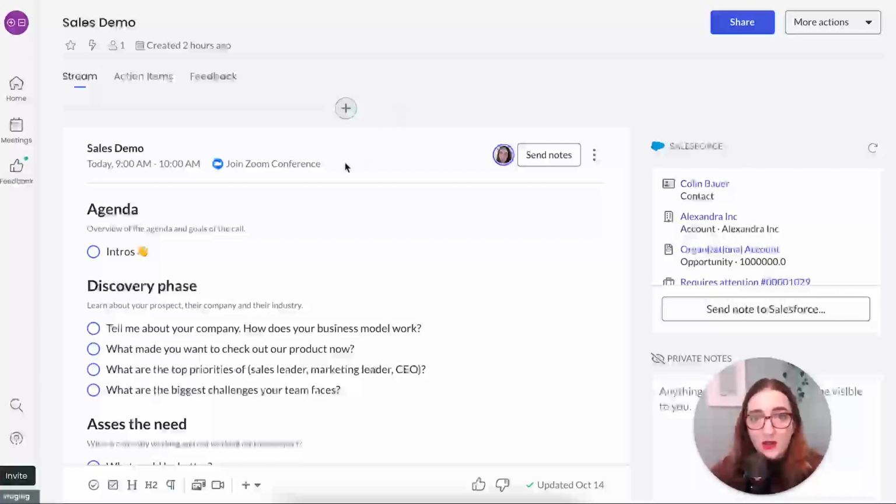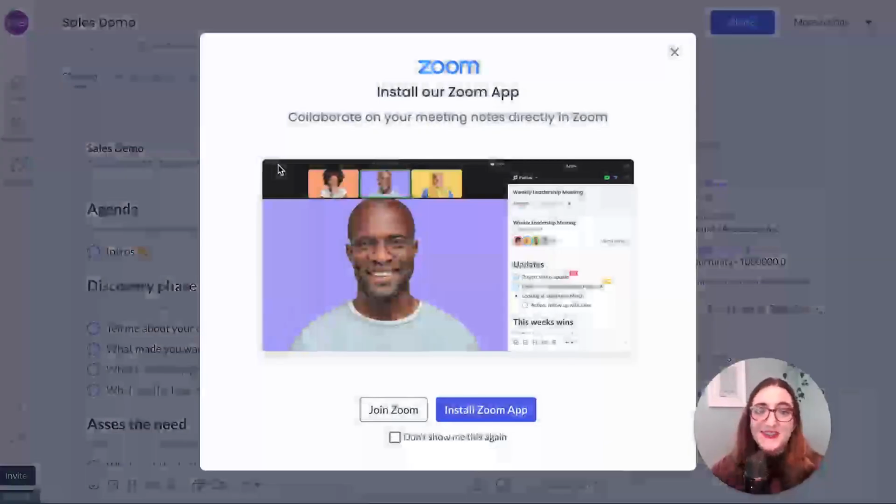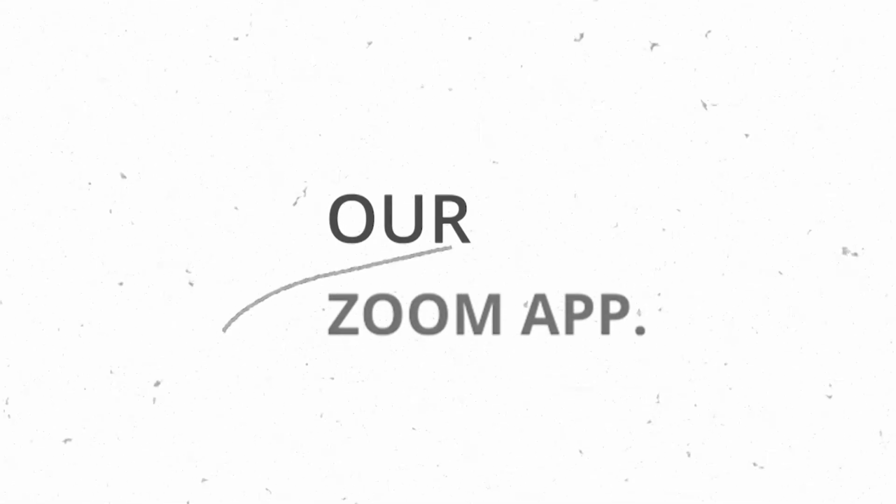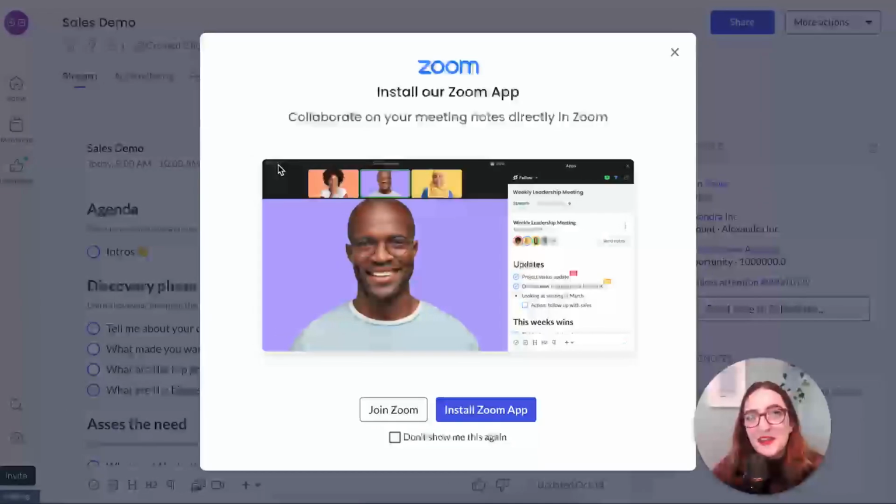And I want to join, this is actually over Zoom. So that brings us to the next very exciting integration that we've worked on, our Zoom app. Now, this is something that we actually released over the summer with a bunch of other Zoom partners. So this was a part of a big product release.